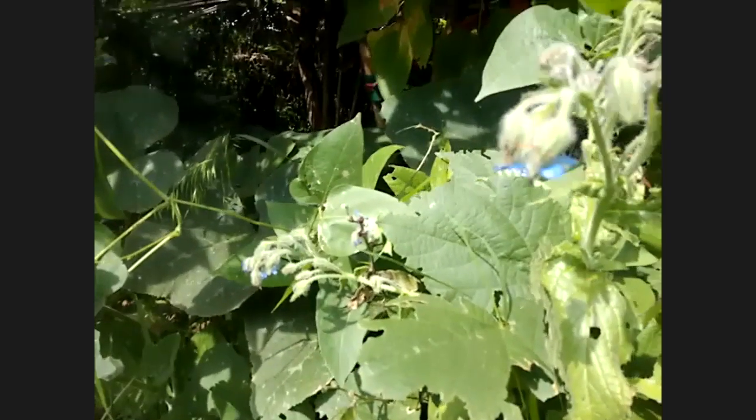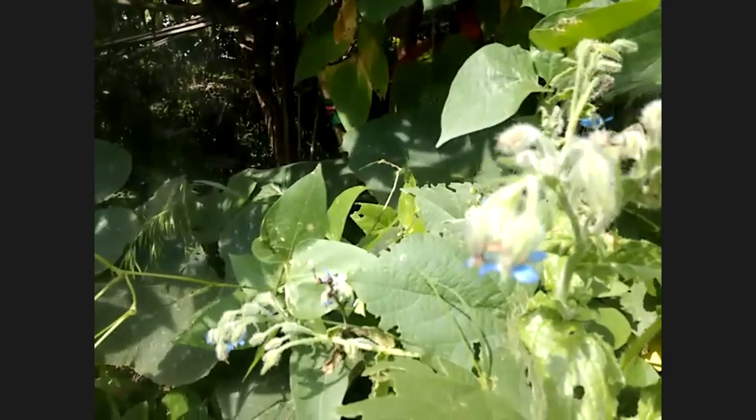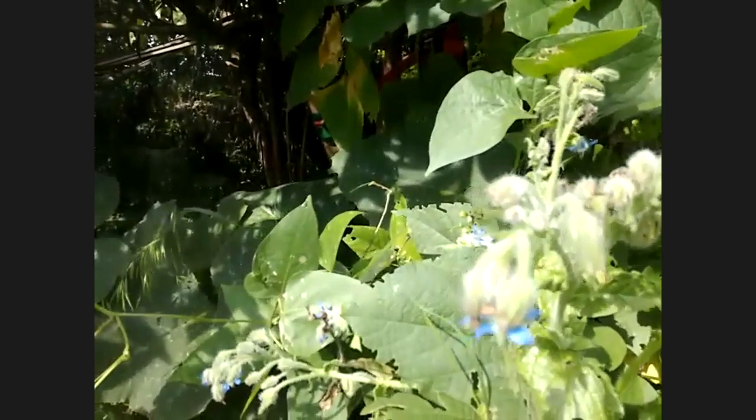Cooked. Raw, they're a bit stingy because they have little spikes on their leaves, the same as the pumpkin. So I put everything together, sweet potato, pumpkin, and borage leaves, and just fry them for 5 to 10 seconds. And then they're very gentle, soft, and very nice.